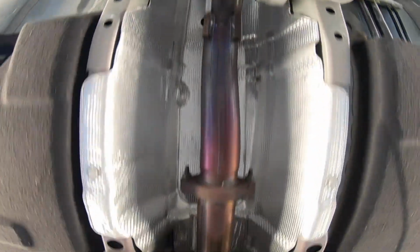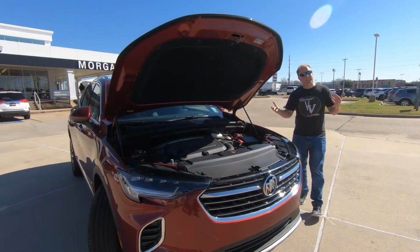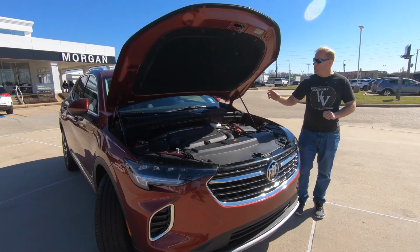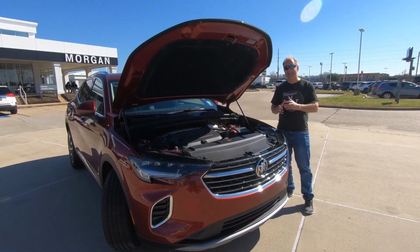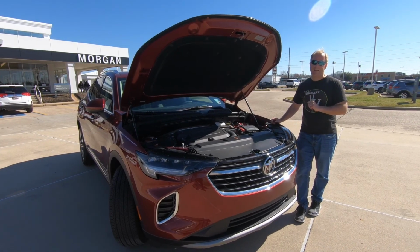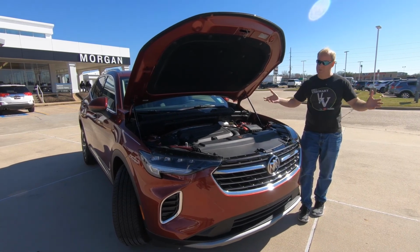I know some people are going to say 230 horsepower, that's not enough. Well, maybe for some people it's not. For some people it most certainly will be, especially if you're looking to save on gas. 24 miles per gallon city, 31 on the highway, 26 combined, and Buick says every time you drive 100 miles, you should use 3.8 gallons of gas. And I realize there's a lot of variables that go into that, but those are the numbers.